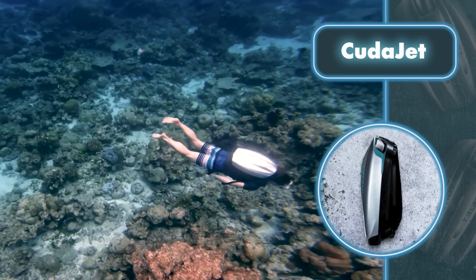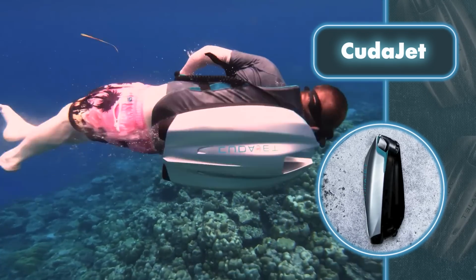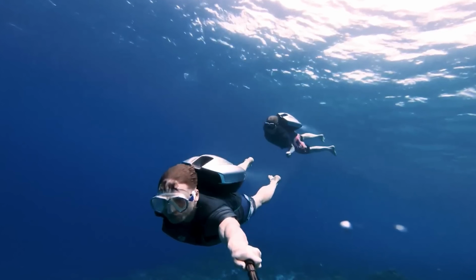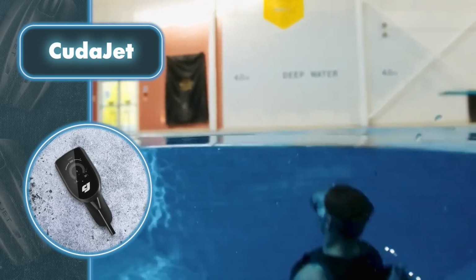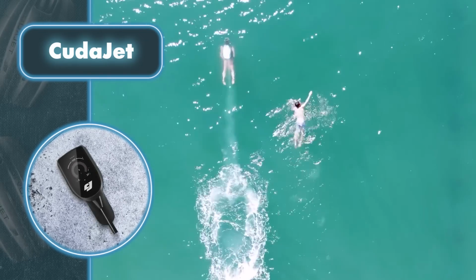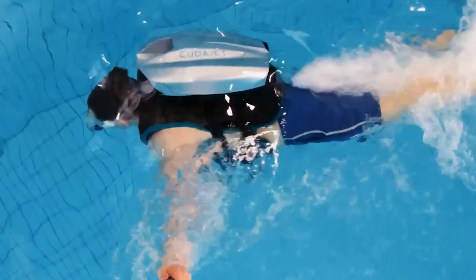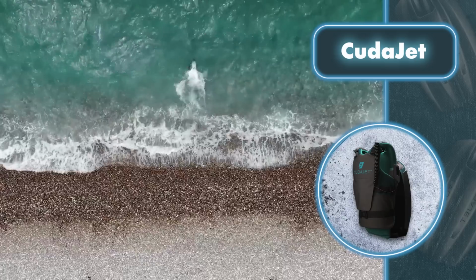Similar to a jet ski, the jetpack works by drawing in water and expelling it at high speed through the rear. With its compact size, lightweight, and 90 pounds of thrust, CudaJet can reach speeds of up to 8 miles per hour. While you may not be able to keep up with other watercraft, you'll definitely leave behind those who are swimming without any devices. And if you're a fan of 3D printed products, you'll be thrilled to know that many components of CudaJet are made using this innovative technology.